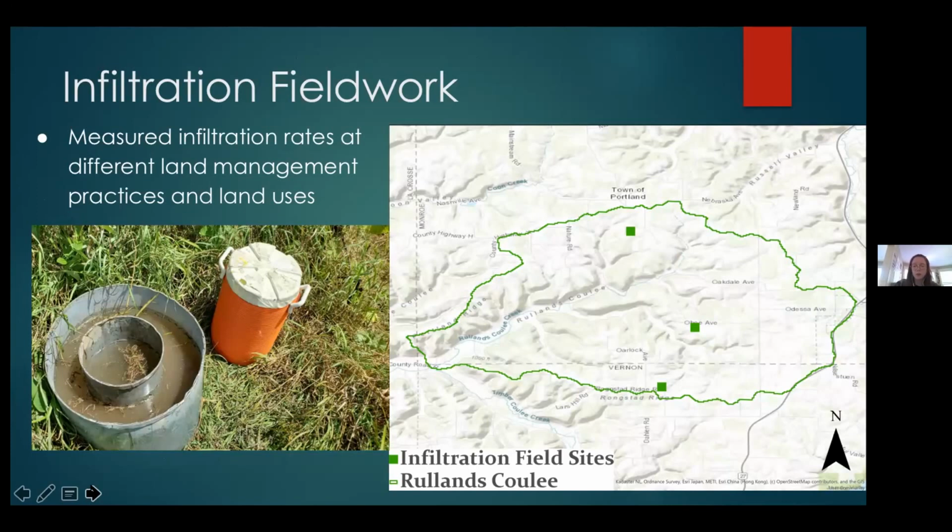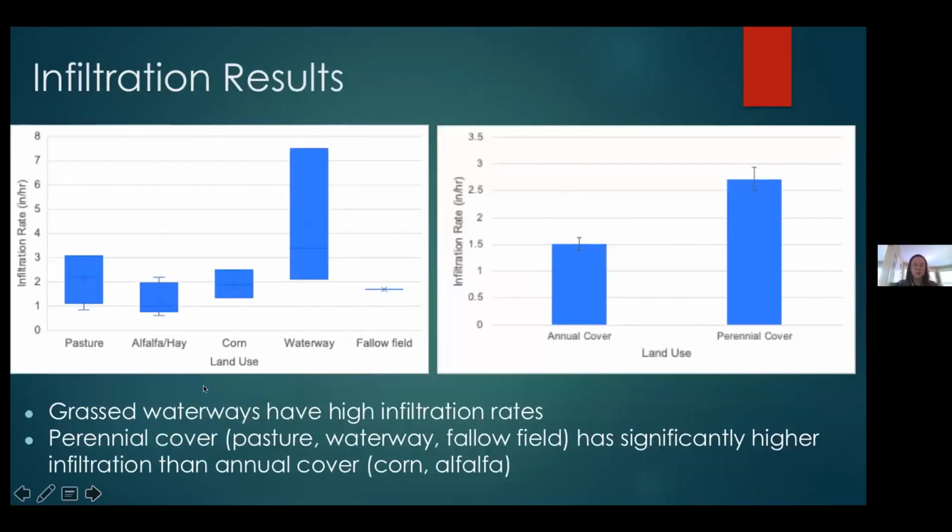For each measurement, we used a double ring infiltrometer, which is filled with water to mimic saturated conditions of a rain event, and we measure the time for a half inch drop in water level until we get a consistent rate. It's quite a timely process, but after about 18 measurements throughout the summer, we got to be experts at the process. On the next slide are the results of our measurements.